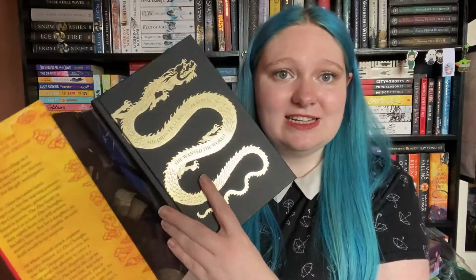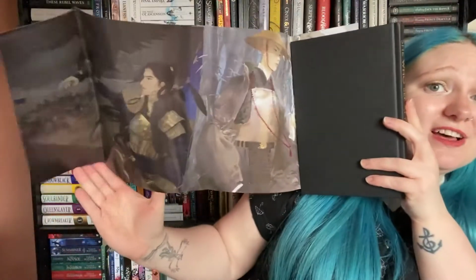And then I'm going to hold up July's Luma Crate book. I know not everyone has got their boxes yet, so maybe just look away for like 10 seconds or something, or skip ahead 10 seconds, because the July Luma Crate was She Who Became the Sun by Shelley Parker-Chan. This edition, again, is absolutely stunning. Look at those edges. I am obsessed. And we have a naked cover, and again reverse dust jacket, and I knew this edition was going to be beautiful, but I didn't think it'd be this beautiful.